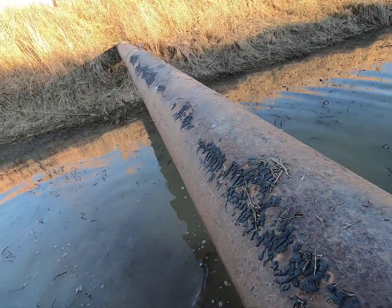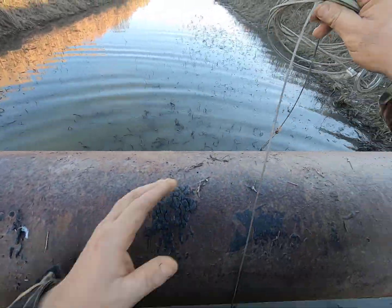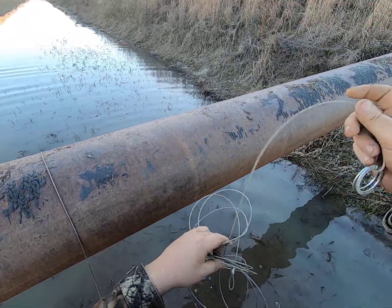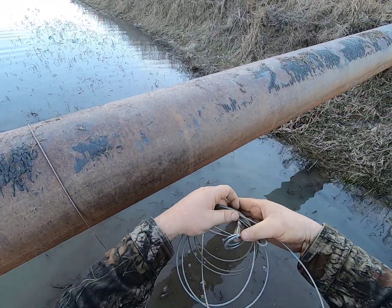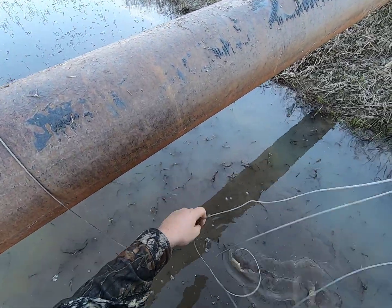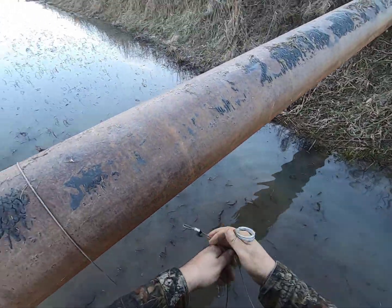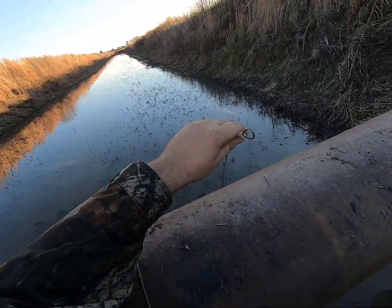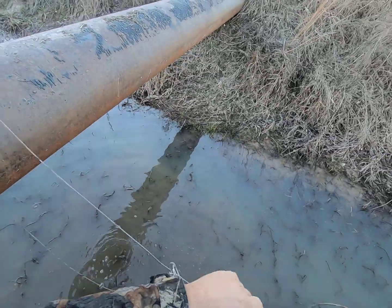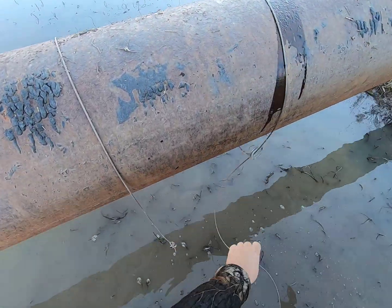Oh, there's that snare, guys. We're going to do the same thing right here. Just going to take our extension cable. We've got this D-ring on already. Find both ends of it. I'm just going to go around that pipe with it, guys. I'm going to run it through this split ring and pull the whole thing tight. All right, well, there's our anchor point.